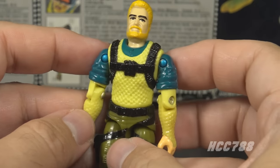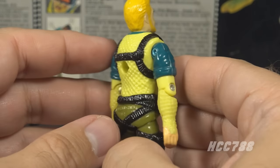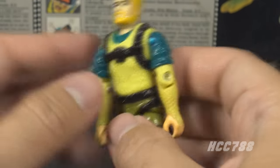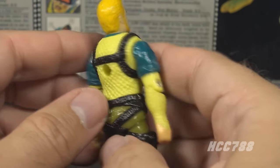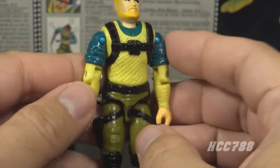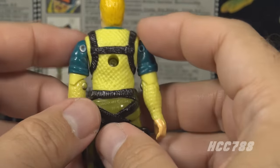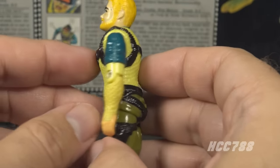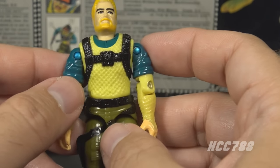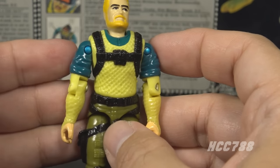On his chest, he has a yellow mesh vest over a dark green shirt. He has a black harness over the mesh vest. These are all the same details as version 3, but with different colors. Yes, that yellow is very bright, but I'm trying to go easy on the colors on these figures because they're not in combat. They're trying to capture dinosaurs, so I'm assuming the bright colors don't matter as much.